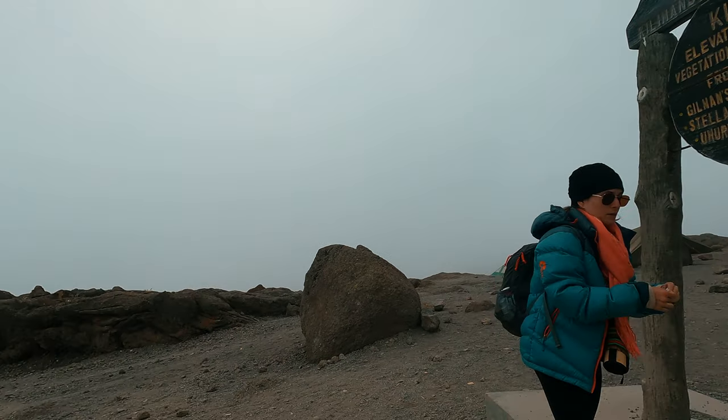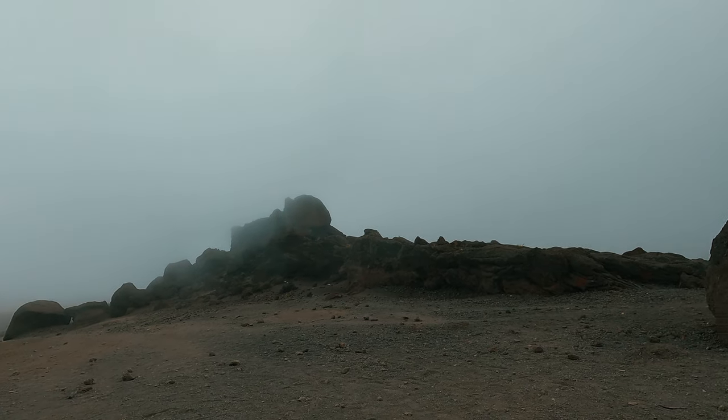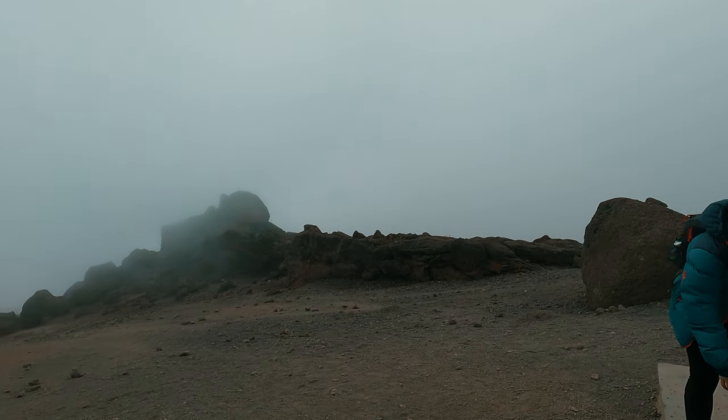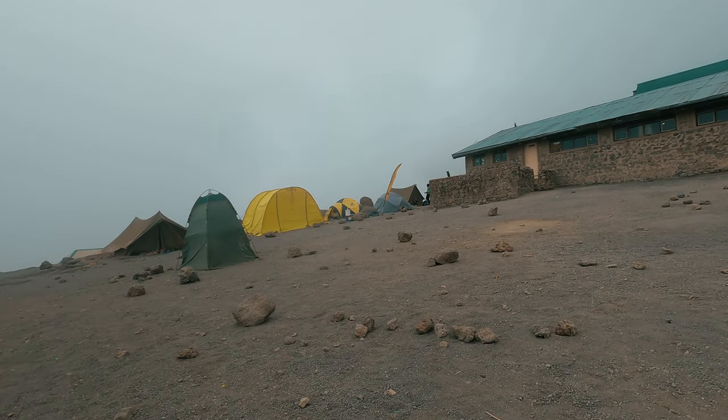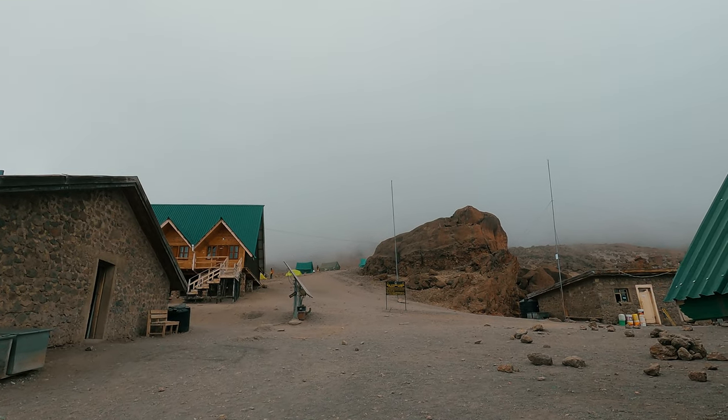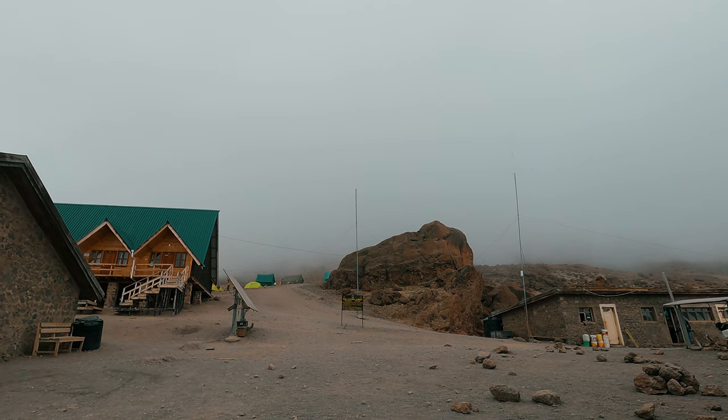And we got super lucky, because just as we walked in, the weather totally changed. It started raining a little bit, but we made it. We're about to go check into our hut, take a little rest, and go for early dinner, because we gotta go to sleep pretty early today, as we need to wake up right at midnight to start climbing the peak. That's somewhere there in the clouds.